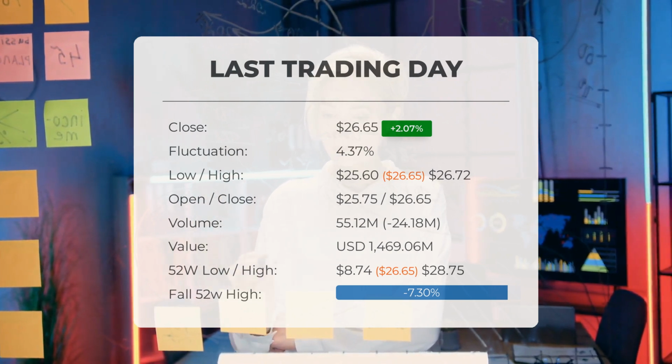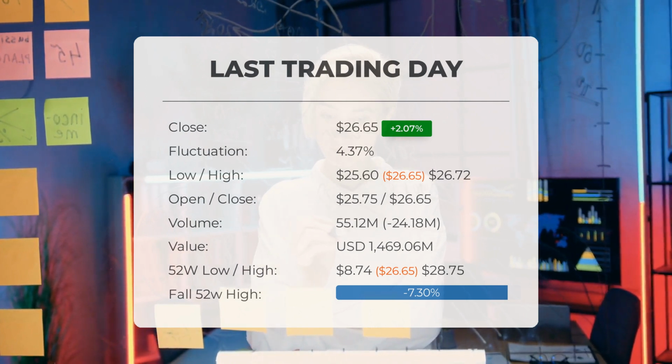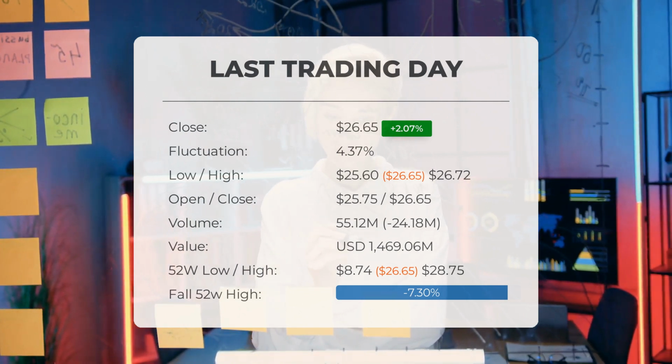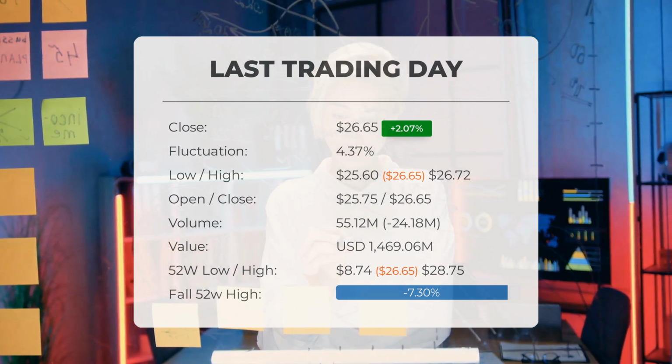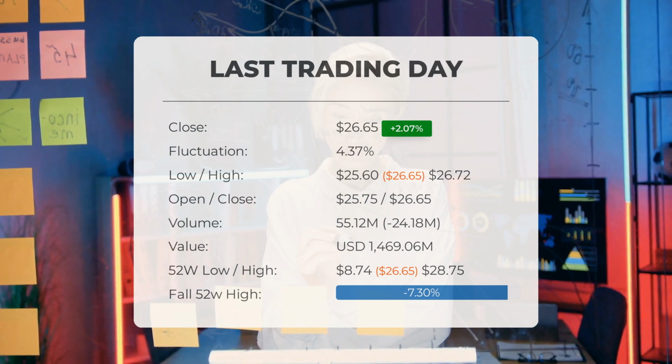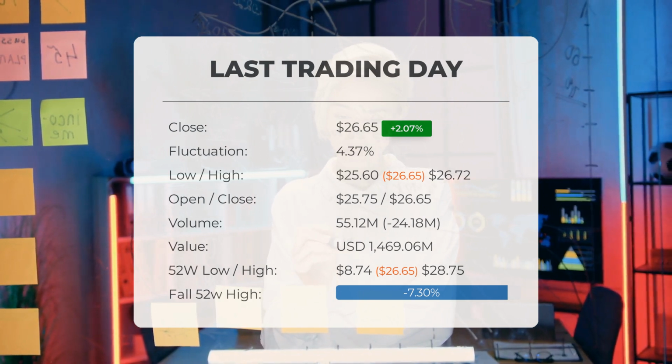On the last trading day, the volume decreased by 24 million shares, with a total of 55 million shares bought and sold, amounting to approximately $1.47 billion. It's important to note that a decline in volume alongside rising prices can signal divergence and potentially indicate upcoming changes in the next few days.